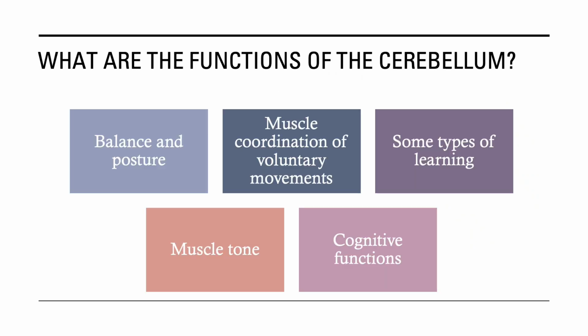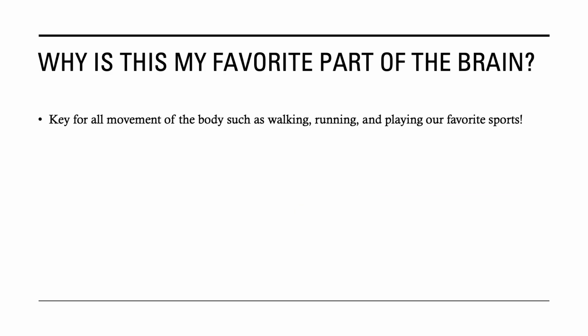So, what are the functions of the cerebellum? You have five main functions: balance and posture, muscle coordination of voluntary movements, some types of learning, muscle tone, and then cognitive function. So why is this my favorite part of the brain? It is key for all movement of the body, such as walking, running, and playing our favorite sports.